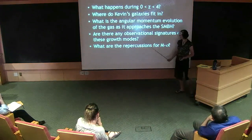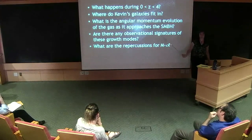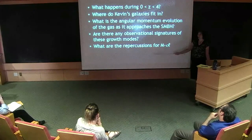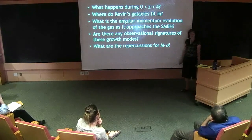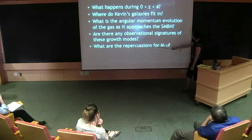Something I want to think about. And then what are the repercussions for the M-sigma relation? If you have a black hole that grows all through cold flows because there aren't any mergers, you can have a big black hole, but no galaxy bulge. And so the M-sigma relation will not apply to a galaxy like that. And what does that mean? And can we find galaxies that look like this?